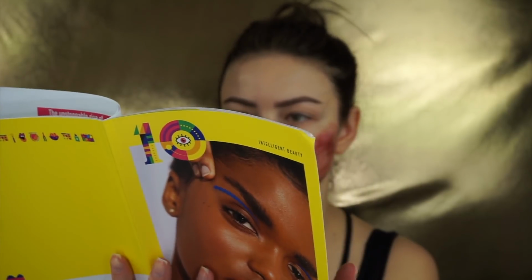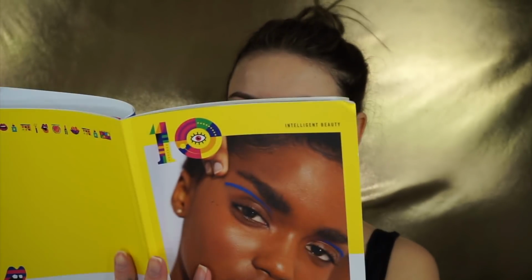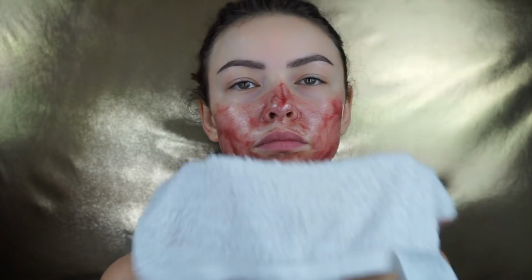When I apply this peeling solution, I do feel my skin tingles and also feels like it pulsates, but that sensation goes away after like 1 or 2 minutes after you apply it on your face. So don't worry, that feeling won't stay long on your face. And also you want to apply this for no more than 10 minutes.